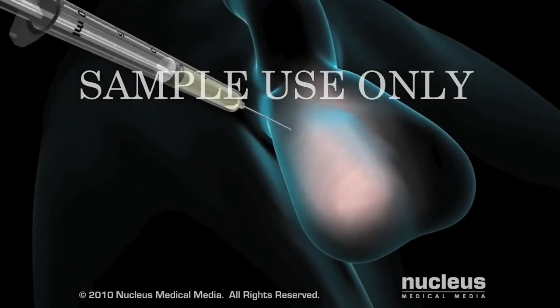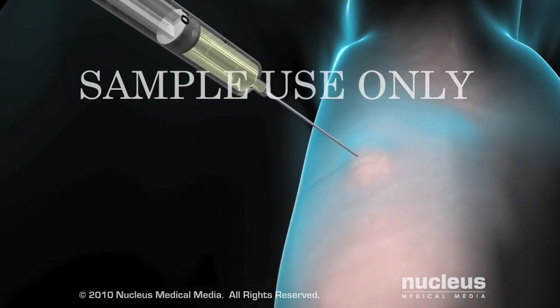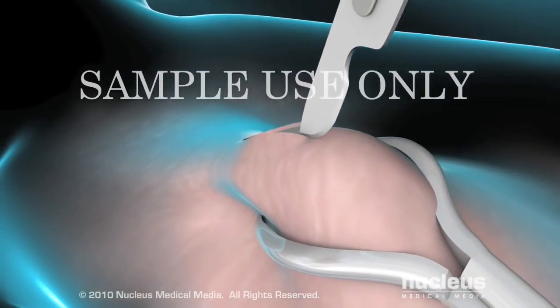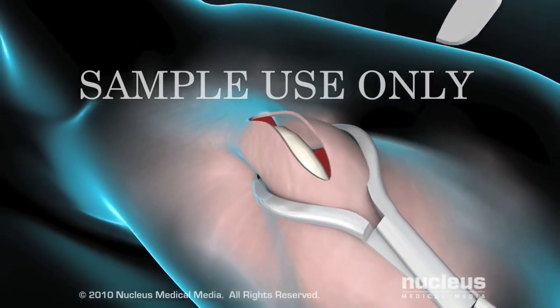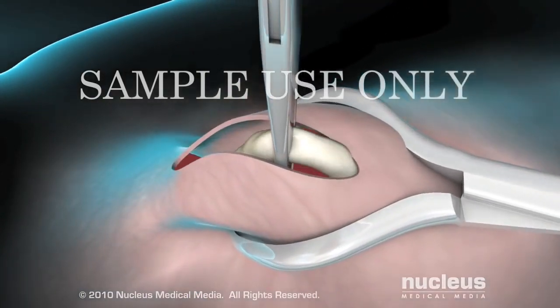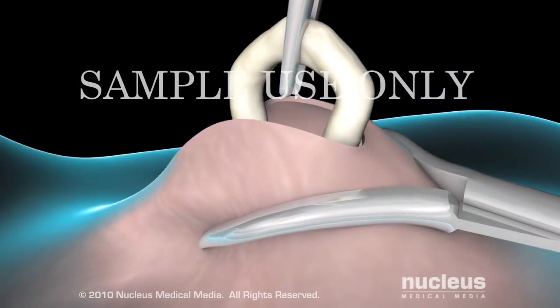Before the procedure begins, you will be given injections of a local anesthetic to numb the area. In a conventional vasectomy, a scalpel will be used to make a small incision on one side of your scrotum, the thin skin pouch that houses the testicles. Your physician will locate the vas deferens and lift it through the incision. At this point, you may feel a pulling sensation.